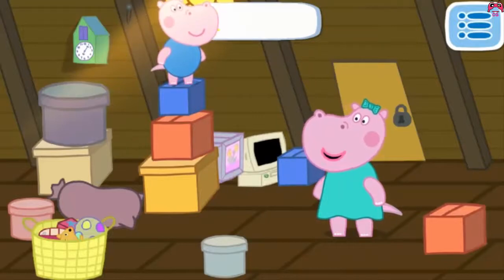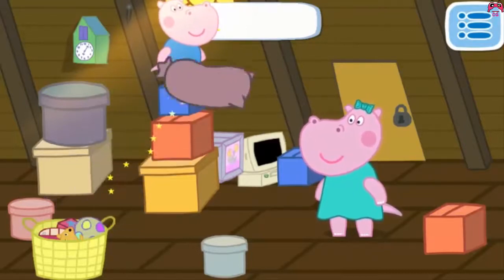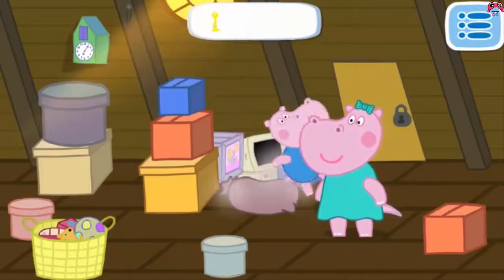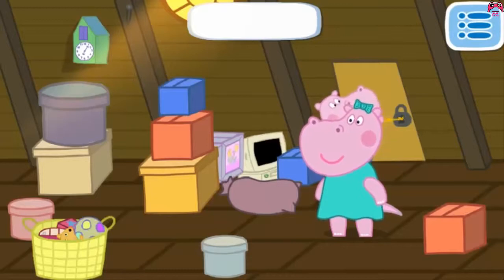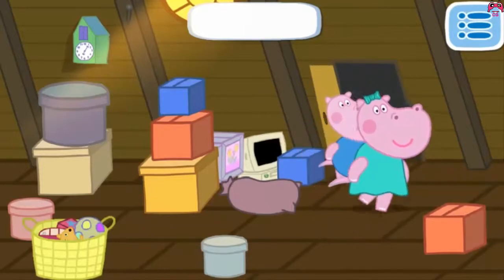G is afraid to fall. Let's put something soft in case he falls. Click it! Excellent! Yes! Okay! Yes, yes!